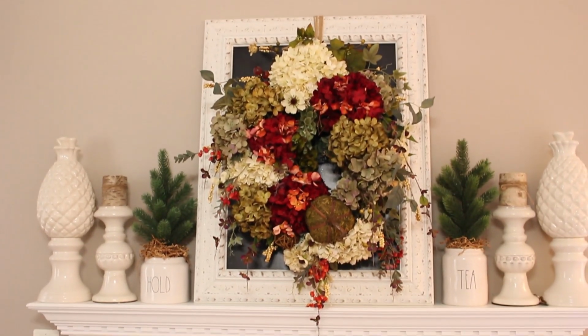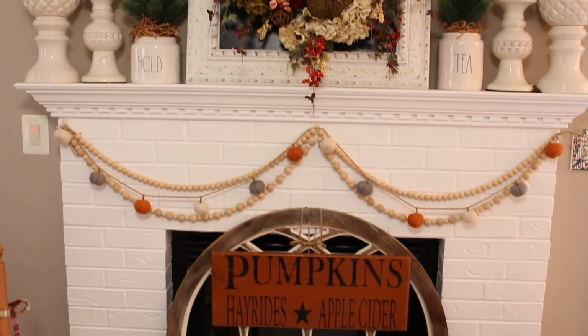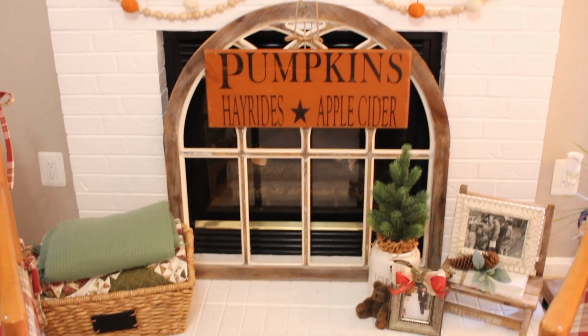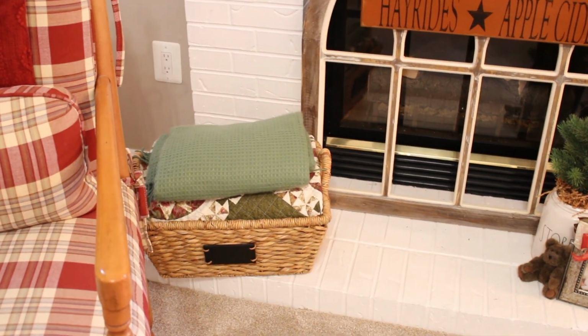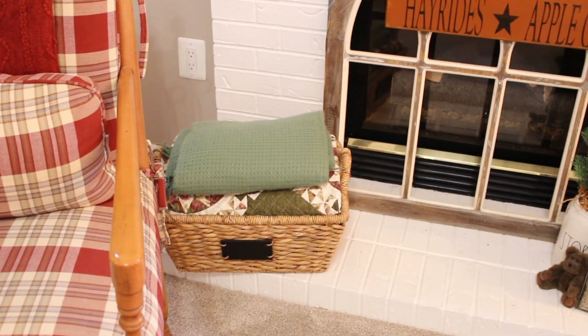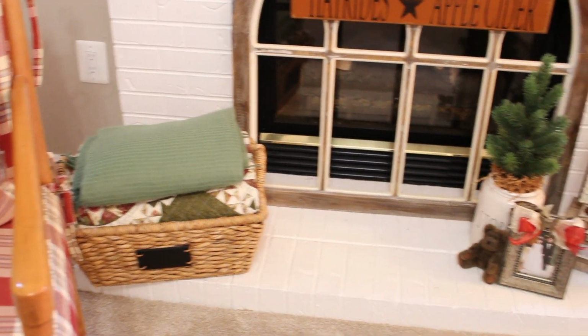So here in the family room, I thought we would start with our fireplace. This is always one of my favorite spots to decorate for any holiday. Now down below here on the hearth, I just have a basket that is full of quilts and blankets that we use to snuggle up in. We really don't watch TV in here, but this is usually where we would gather to chat and catch up with family and friends.